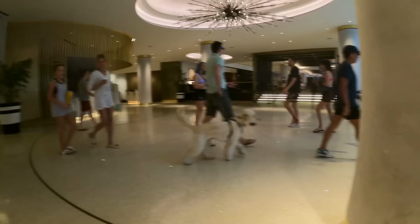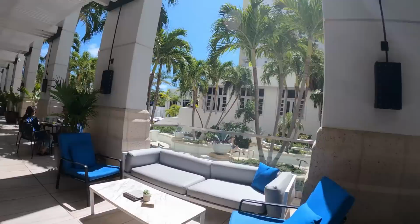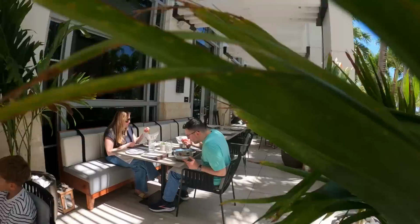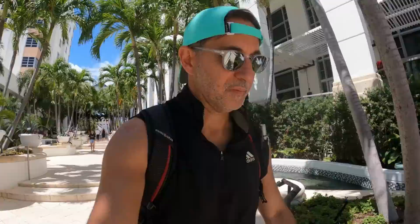By the way, dogs allowed. Let us not forget to check out the pool. So you got a bar area out here as well. Seating for eating. Yes, I did that on purpose. Ooh, our old friend Blue Agave. Tequila, anyone?